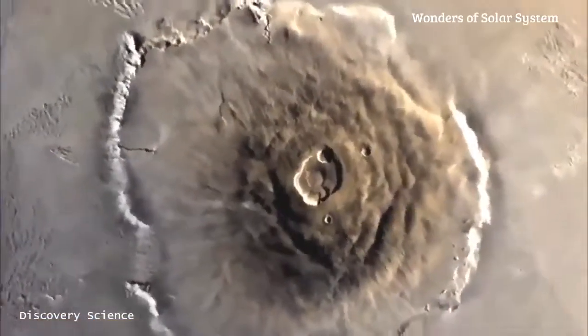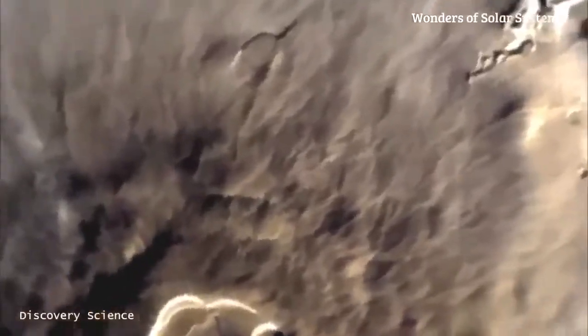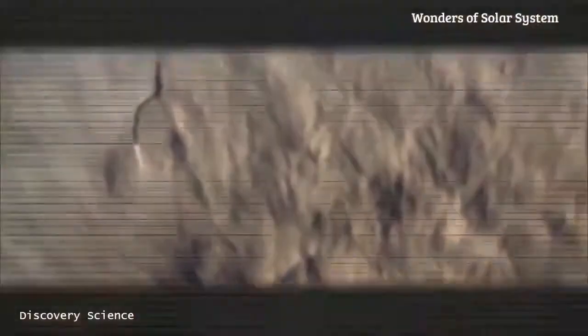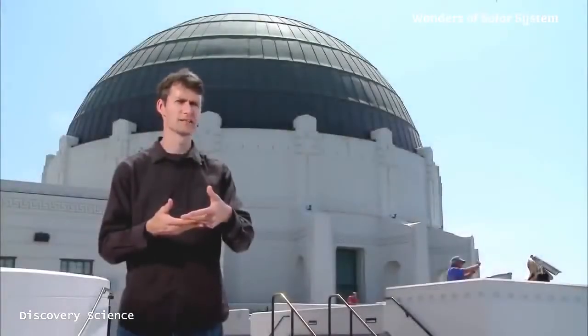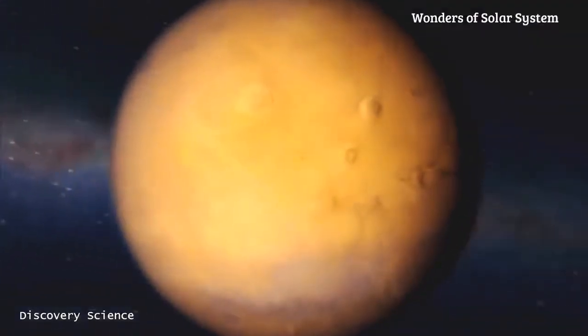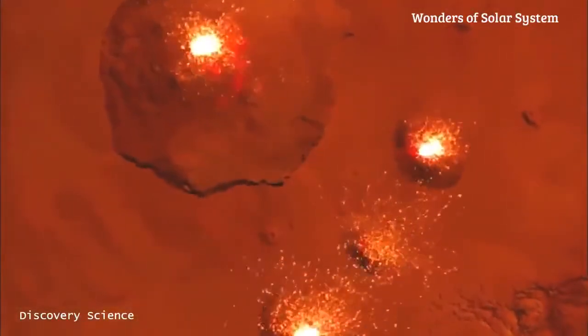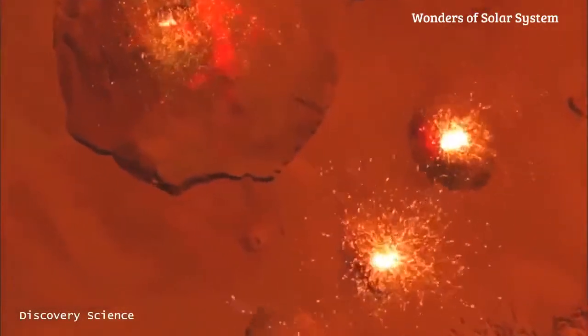If we look at the surface of Olympus Mons, we see especially that there are lava flows which have very few craters on them. And so we know that those lava flows are perhaps 10, 20 million years old at the oldest. But the eruptive activity has been going on until the relatively recent past, if not right up until the present day.